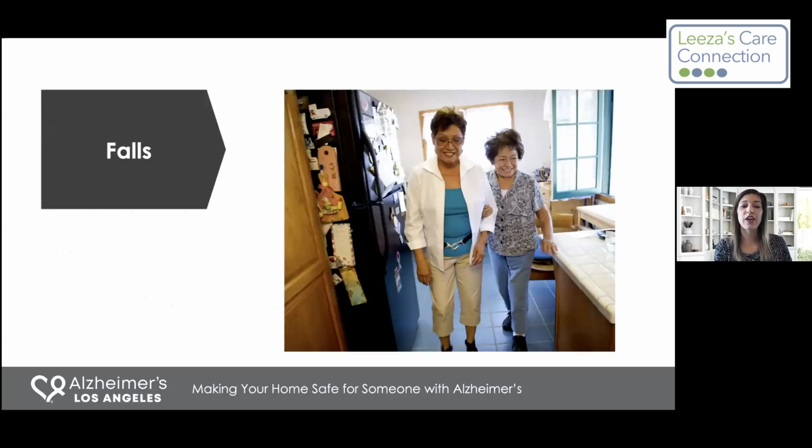This next area is talking about falls. Falls are another risk factor because physical weakness and poor balance are affected as Alzheimer's progresses. They become weaker and have poorer balance. And also the amount of exercise they're able to do is now much more limited because their muscles are weaker and their balance is not as good.